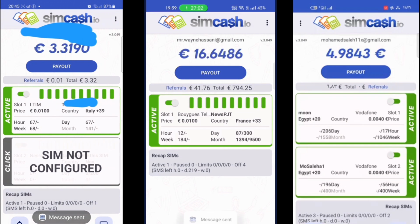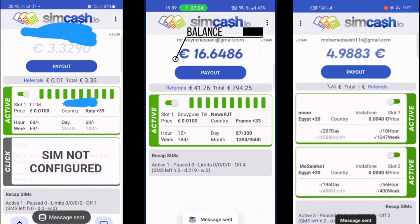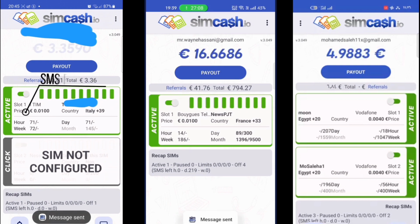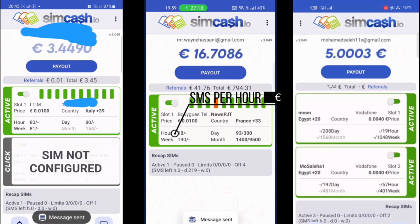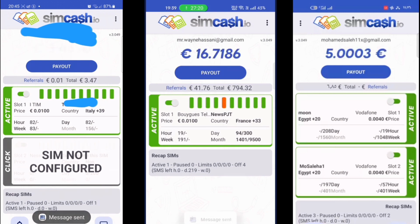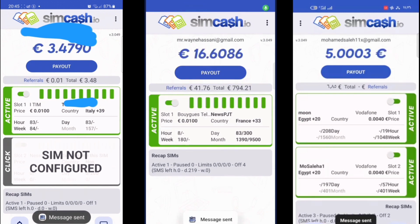You can notice that the balance increased cent by cent. Here the SMS price is configured at 1 cent euro. The total earned is increasing too. The number of SMS sent per hour, per day and per month are increasing at the same time.